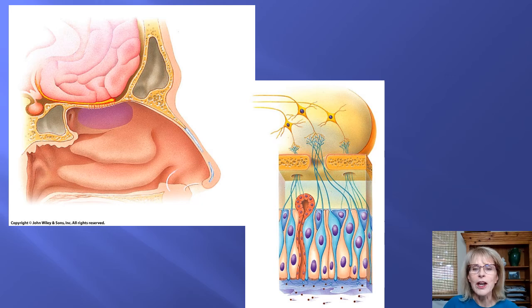So here is just another image showing the cribriform plate there. Here in yellow, that is the olfactory bulb that's receiving the information. This area in purple, that's inside of your nose. The distance from inside your nose, where the little smell molecules are, to a part of your brain is a super short distance.